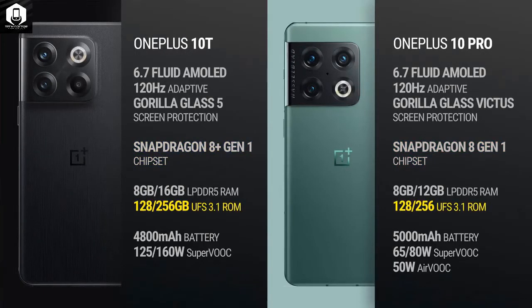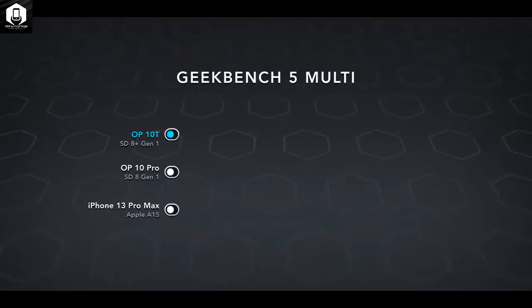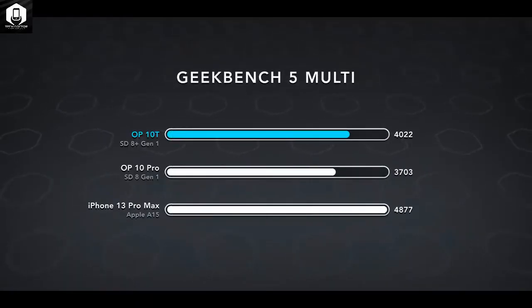I tested the phone for more than a week on Vodafone's 5G network in the UK and roaming in New York City, and the phone performed admirably. I don't fully buy into OnePlus' hint that it is noticeably more performant in everyday use than the 10 Pro, but it is clearly a stunningly quick device.